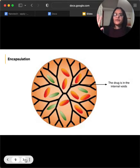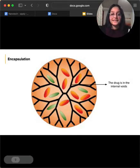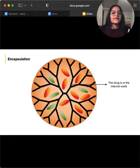Okay, so now we know how dendrimers work and how they're created, but how do we actually load drugs onto them? So first we have encapsulating the drugs into the interior voids. Dendrimers have all these interior gaps because of hydrogen bonding. Now allowing for the drug to be in the blood for a really long time, it will actually increase the stability of the active tissue targeting. So this is why encapsulating them is a really great way to load them.